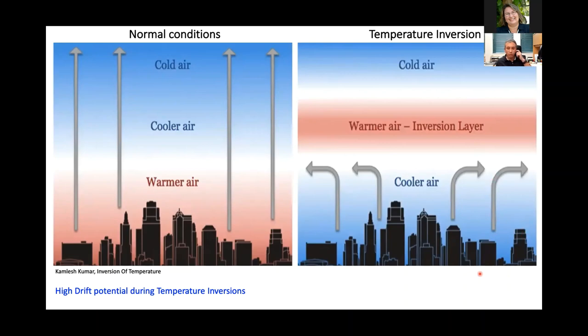So how do you know if a temperature inversion is happening or not? You need to recognize what happened the night before. If you have a clear night and the ground cools off pretty rapidly, if you had a warm day and then a cool night, that cool night is going to pull all that radiating heat from the ground and create that inversion layer. So you need to recognize what happened the night before, but also during the day that you're doing pesticide application.